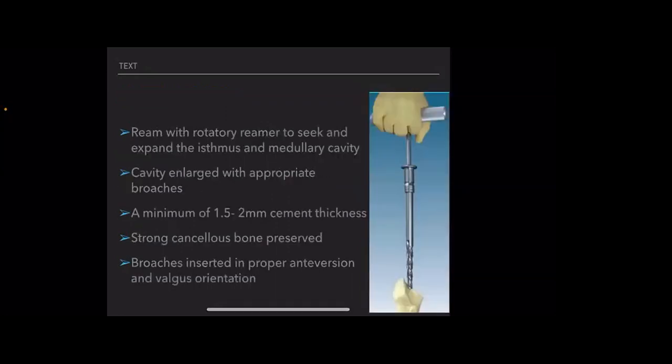Ream with a rotatory reamer to seek and expand the isthmus and medullary cavity. Don't bypass these steps, because if you don't ream with the straight reamer and directly ream with the stem reamers, then again you may deviate. So make a good entry point and see to it that your isthmus is wide enough with a straight reamer.